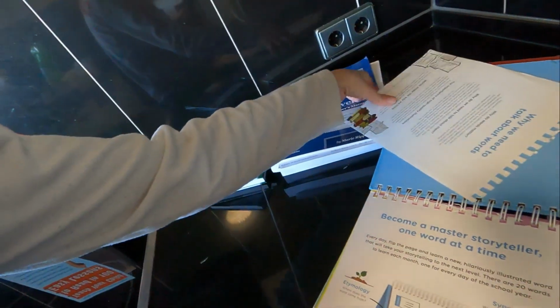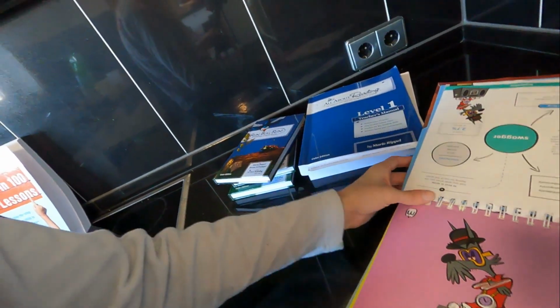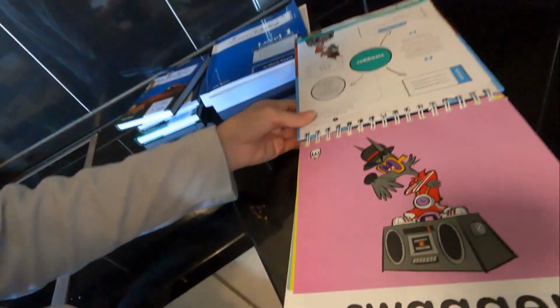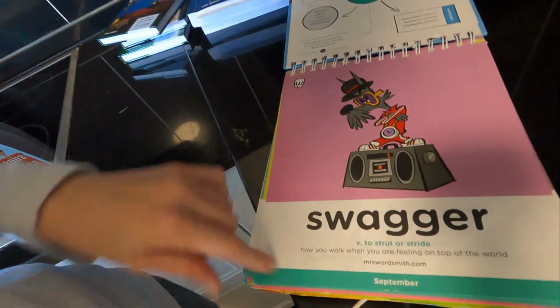But Torchlight is secular, so there's no mention of God in it. If that bothers you, don't take a look at it. I didn't find anything offensive, but that's me. So it's meant to stand up in a V, but I'm not going to put it together. But anyway, swagger, to strut or stride, right?